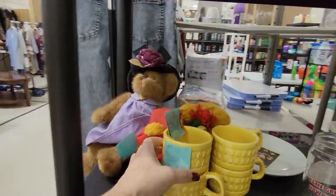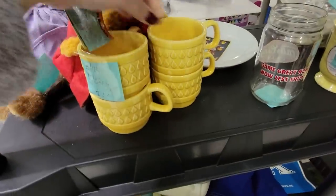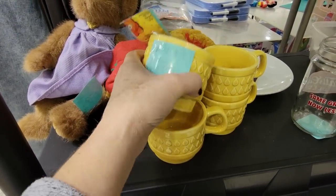Little cups here. These are cute. Little stacking coffee cups. They're made in Japan. Those are kind of nice. You get four of them for a dollar. Is that what that says? Four of them for $2. Those are kind of cute.